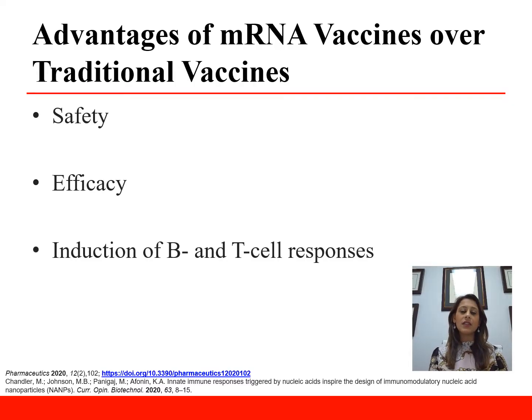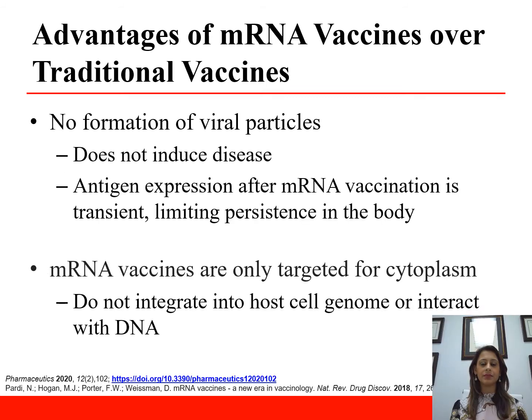So there are a few advantages of mRNA vaccines over our traditional vaccines because they are safe, efficacious, and induce both B and T cell responses. mRNA vaccines do not form viral particles, so there is no risk of inducing disease. And mRNA vaccines do not integrate with our DNA or enter the cell nucleus.